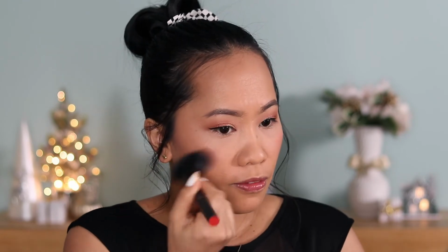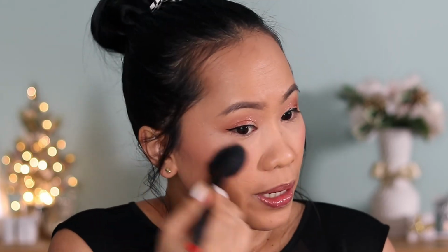Also, keep in mind if you are doing your makeup for a nighttime look, you might need to put a little bit more product than what you normally do, like more of a natural look for daytime. For nighttime, you just add a little bit more, just because it is night, right? Night makeup look. So that's pretty good with the blush.